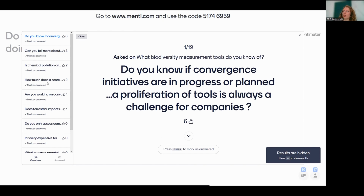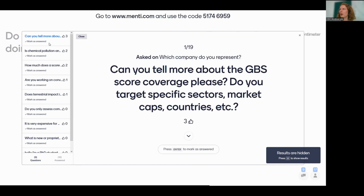Okay, I see the time. So one last question. This one has been answered, more about the GBS score coverage. Yes, we will answer it during the finals. For these questions, we will answer during the presentation of the offer for financial institutions. It's just after. But first, I'm coming back to the presentation, and we'll have the case study from La Française des Jeux.